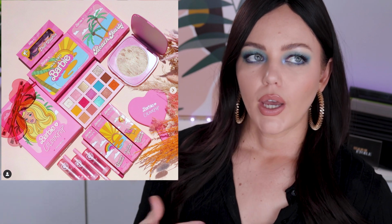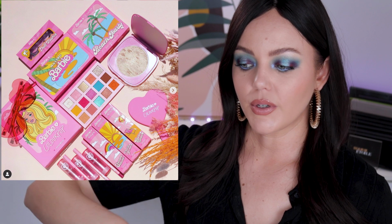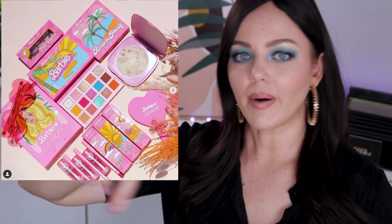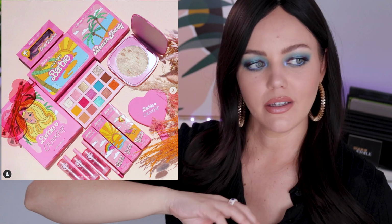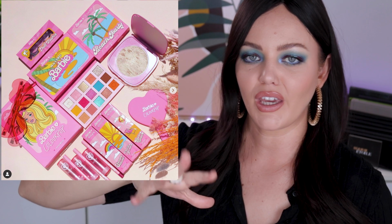It's one of those things with Colourpop again, that if I was purchasing something from Colourpop because I saw it and was like, I have to have that, then I might add, say, the Barbie lipsticks. And what was the other thing I was talking about before, the blush face palette thingy? I would just add them to my cart while I was there, but I wouldn't go out of my way to get them. You know what I'm saying?